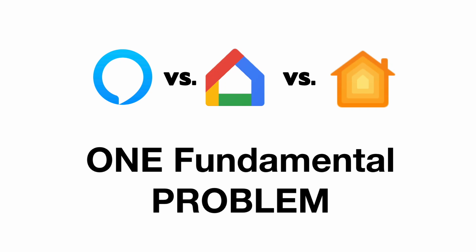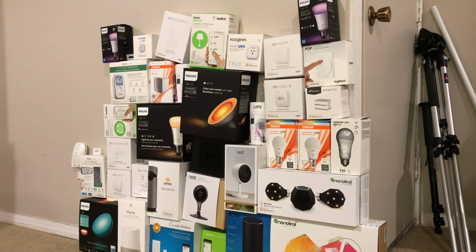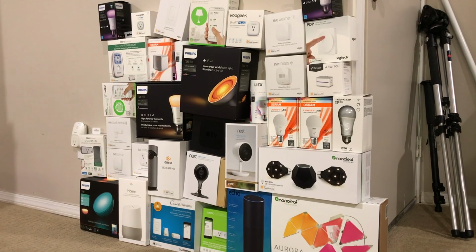With that being said, none of these platforms are perfect because there is a fundamental problem that no one can really get around. I've come to this conclusion after spending thousands and thousands of dollars on smart home gadgets over the last few months and switching them between the different platforms.